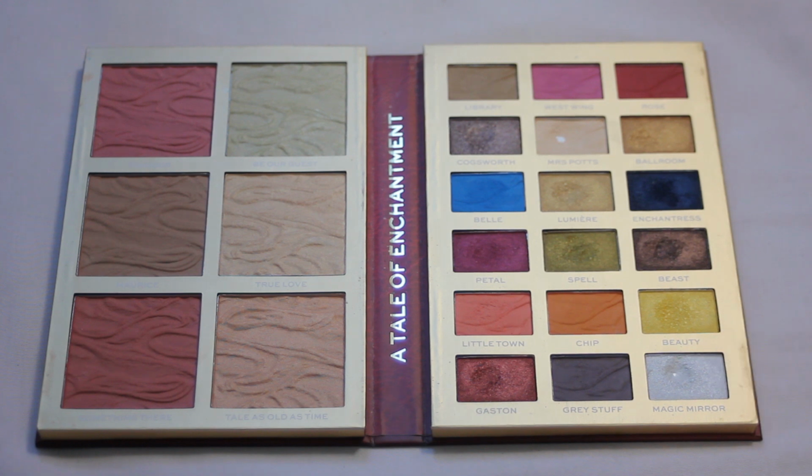Next up is the shade Beauty. This is a really fun yellow shimmer shade. I love these lighter yellow shades. I know that probably sounds a little bit like a contradiction with me not liking yellow golds, but they are definitely different, and I think this one is fun to reach for.